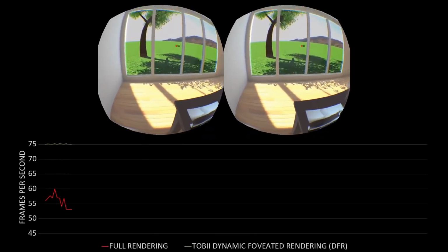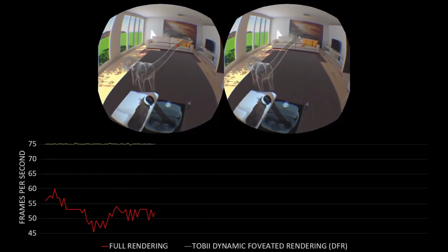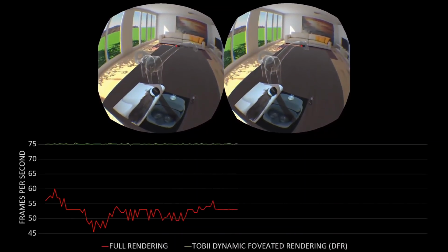The Pico Neo Eye is a headset aimed at business users with built-in Tobii eye tracking. They claim that dynamic foveated rendering increases frame rates by up to 66%.